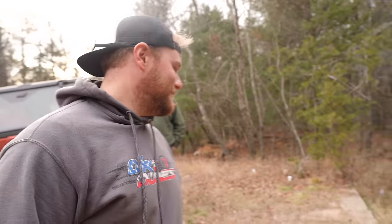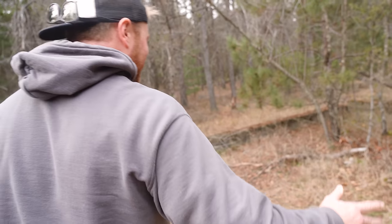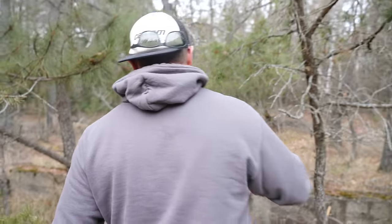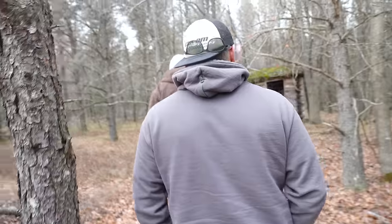It looks like an owl house. Yeah, we want to check it out. Yeah, let's go. It's a big boo. It is an outhouse. How did the outhouse live, but not the actual house?